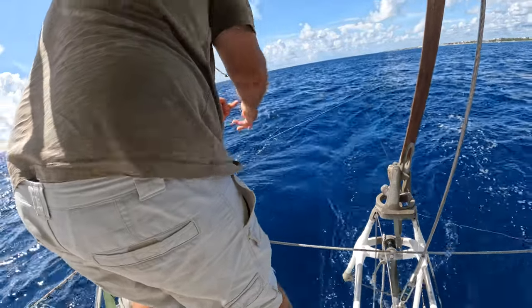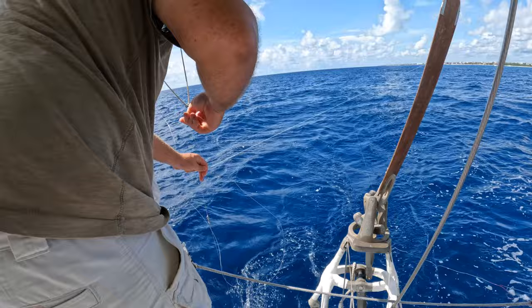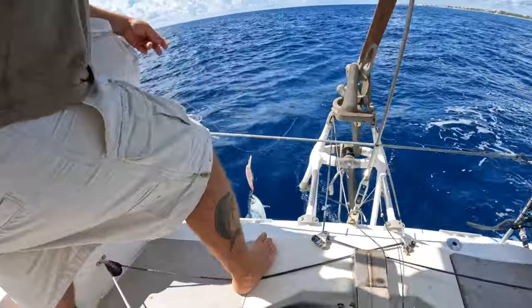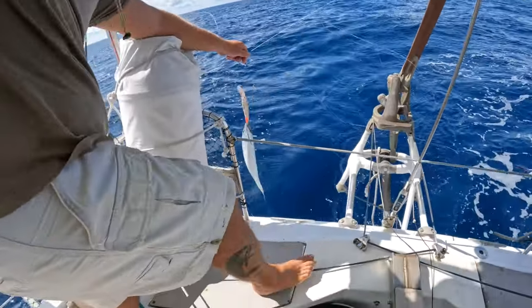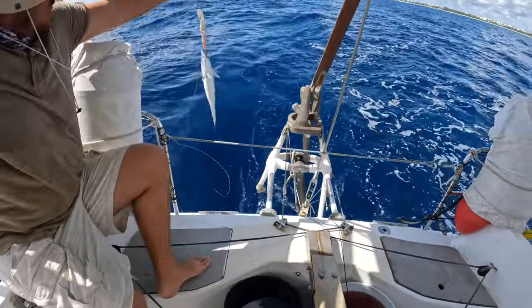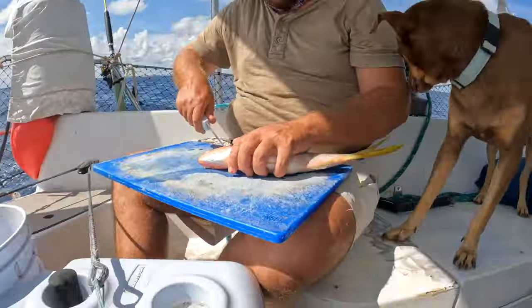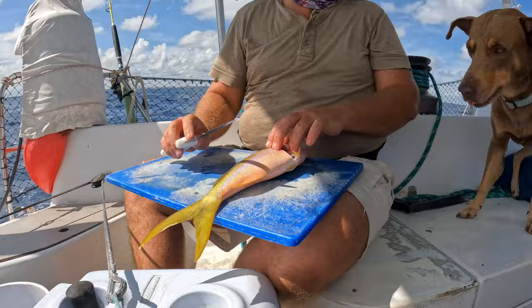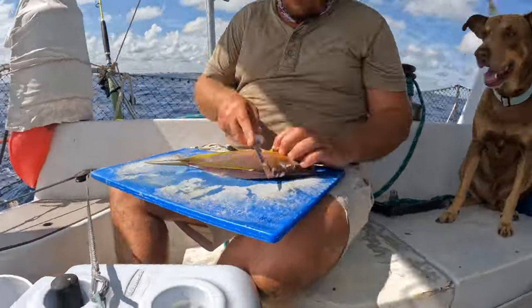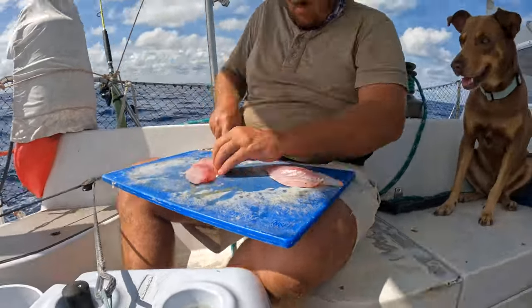Another tangle. What's going on around here? A yellowtail snapper, which he could have waited half an hour before cutting, as it was very delicate. Our loyal hound by his side the entire time.